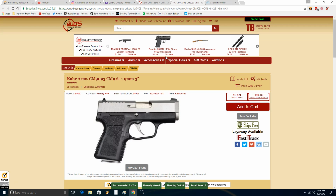So I have a couple carry guns, but the LCP is just a little weak. Really, I needed a truck gun, a so-called truck gun. I want a gun I could put under the seat well in my truck and just have it always be there. Like I said, there's an actual term people use for that, a truck gun, and that's exactly what it is.